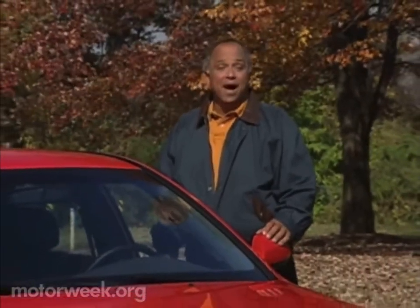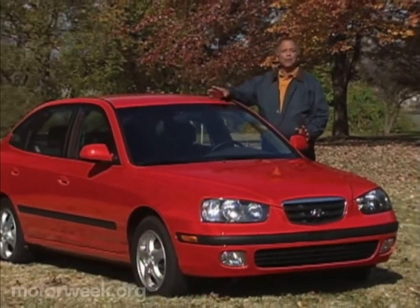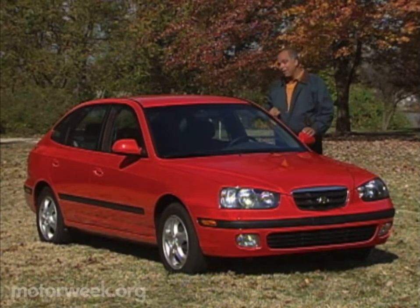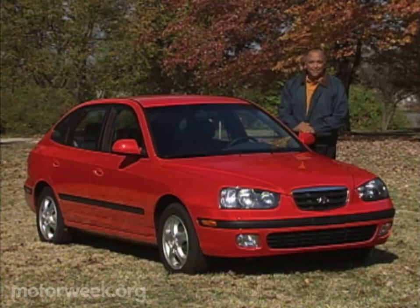Once upon a time, one of the most popular body styles for compact cars was the very practical 5-door hatchback. But then American drivers discovered pickup trucks and SUVs, and the 5-door hatchback nearly faded into oblivion. But Hyundai thinks that the right small car with 4 doors and a hatch can still appeal to American drivers. And that car is the 2002 Elantra GT. So let's see if the hatchback can make a comeback.